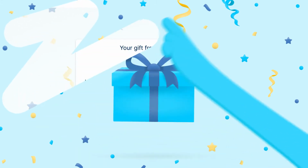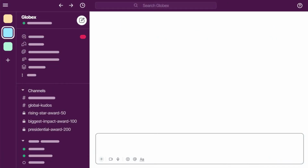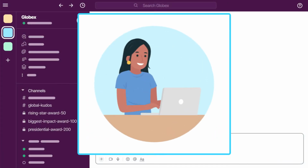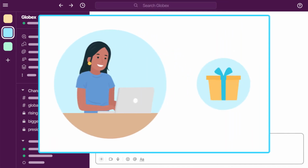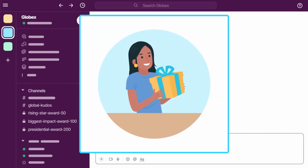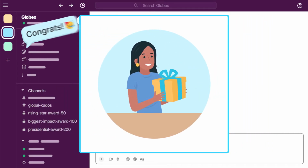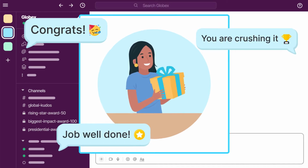Today, we're going to cover how you can send gifts directly to your employees to recognize their achievements and show your appreciation publicly through workplace communication tools. Whether you're congratulating top performers, celebrating a finished project, or thanking someone for a job well done, appreciating employees is more important than ever. What's more, the powers of appreciation are magnified when the news is shared with a team.